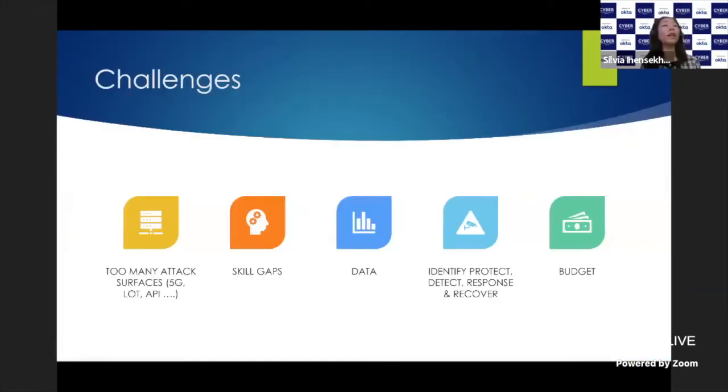So what are the challenges as a CISO or a security professional? What am I facing when safeguarding my company's ShipServ data platform? Of course, I list a few of them. First, too many attack surfaces. When the workforce moves to remote, it opens more attack surface. Technology has advanced, with new technology like 5G, a lot of IoT devices now connecting, and APIs, because now everyone is talking about ecosystems connecting using APIs. So the more advanced the technology, the more attack surfaces you open.